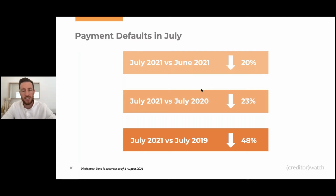But as we know, when lockdowns come about, we see those defaults actually dissipate, reduce, as Australian creditors are quite sympathetic to their customers' situations. So as a result, if you look at July to June 21, we've seen a 20% reduction. It's a big, big drop. So business owners stop registering defaults, and they obviously will look to take stock back, put debtors on payment plans, or just sit tight and see how debtors can actually pay, and whether there's any trade going on in their specific industry. If we compare it to July 2020, it's down by 23%. And if we compare back to July 2019, it's down by 48%.